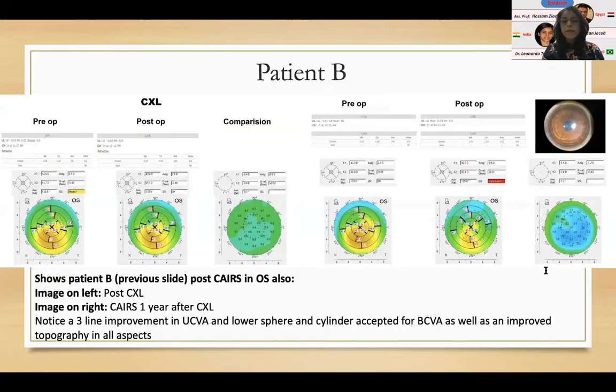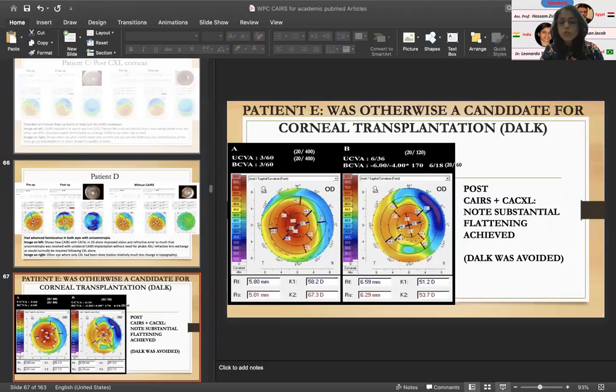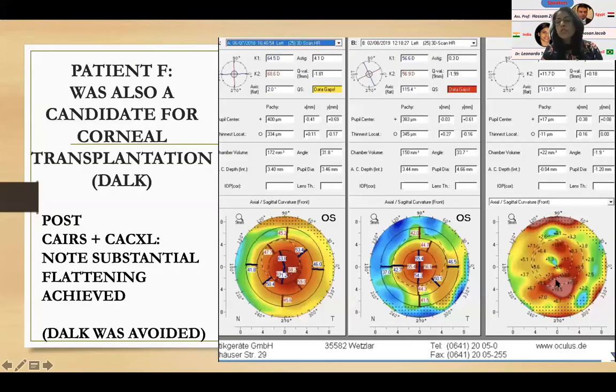I think there's just this one slide which I missed, which I'd like to show you. This is a patient with very advanced keratoconus, 72 diopters of steepening. I've done it up to 80 diopters now, where we got a lot of flattening, and we could do away with the DALK. We did CAIRS with cross-linking, so you can avoid corneal transplant procedures in such patients. Here's a patient where you see about 20 diopters of flattening. So again, these cases are really good. This procedure is really good, and I've avoided DALK in many cases now, and just done CAIRS and cross-linking, and I've got very good results.